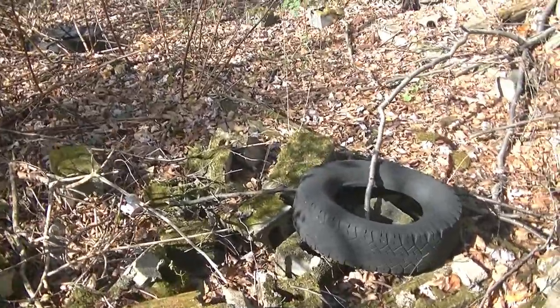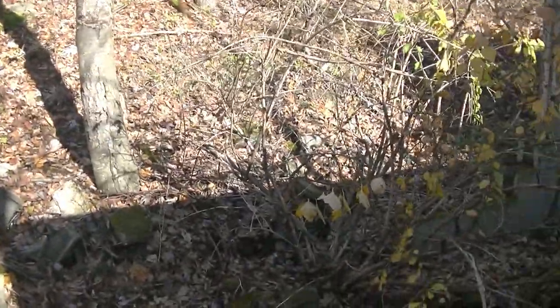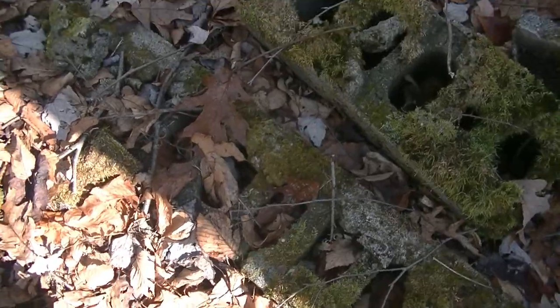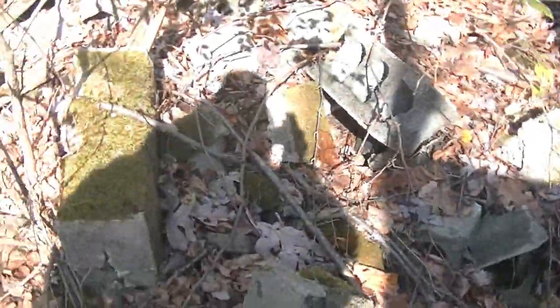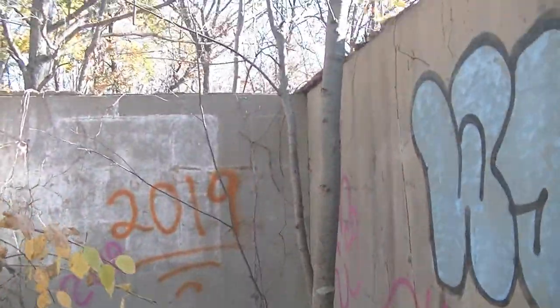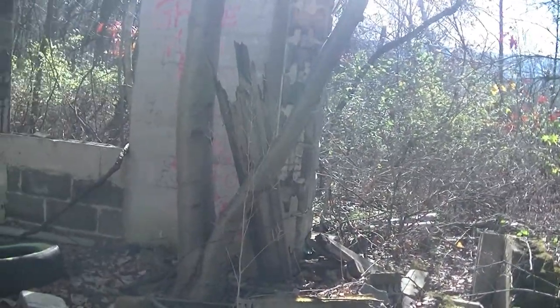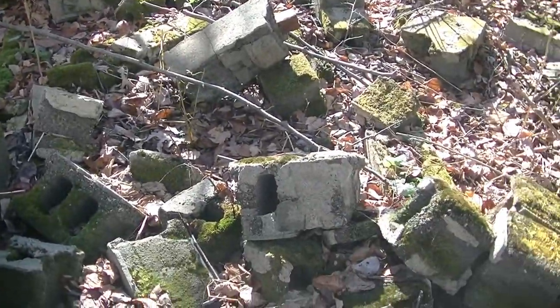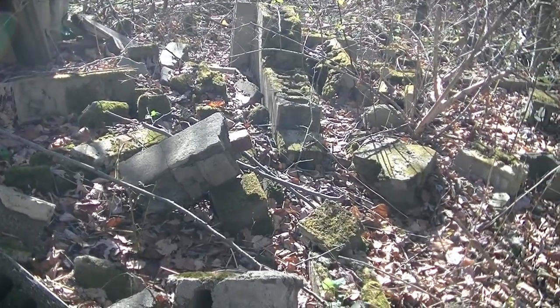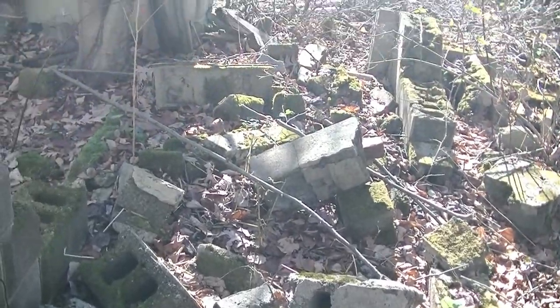Looks like people are having a good time down here. It's really a shame. Now this, you can see the foundation here. More of the brick from the walls. This was opened up before, but I believe, if I remember correctly, this actually was not. I believe earlier this year this was actually still intact. It may have been cracking and crumbling, but to the best of my knowledge, it was up as of earlier this year.